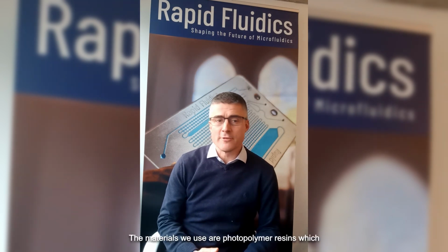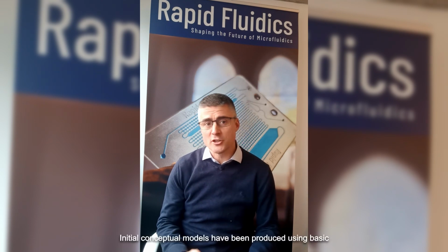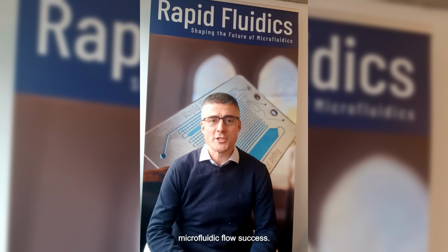The materials we use are photopolymer resins, which polymerize upon exposure to UV light. These can be refined to improve printability and functional properties such as temperature resistance, elasticity and strength. Lower molecular weight monomers tend to be more cytotoxic as well, which are to be avoided for this project. Initial conceptual models have been produced using basic modelling resins. These are used for demonstration purposes and to prove microfluidic flow success.